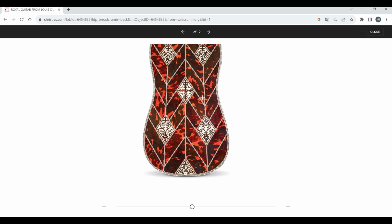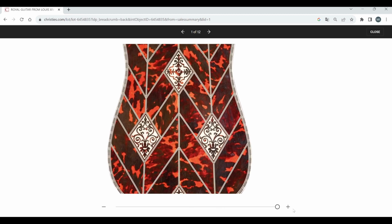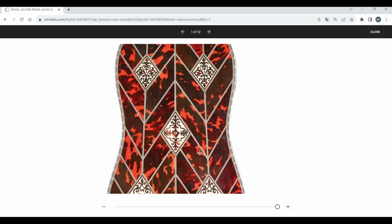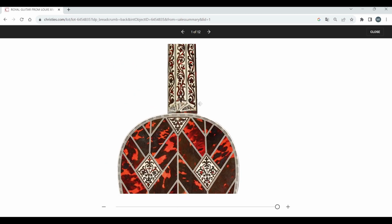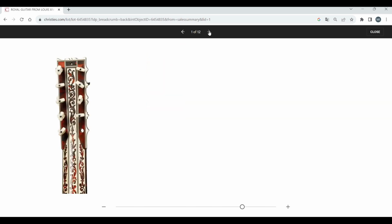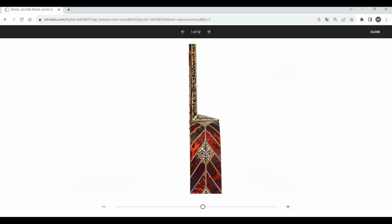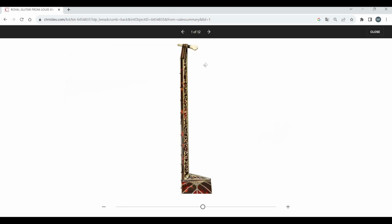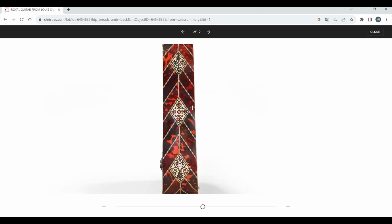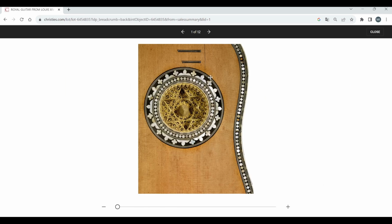Really stunning. That is impressive. Also great picture quality here. Beautiful instrument there. It actually looks in fairly good condition in terms of decoration, so that's quite impressive. Side views here. Yeah, really nice instrument. The neck looks fairly stable as well, so that's good to see.